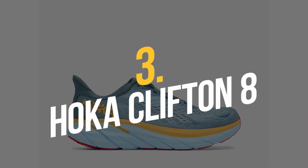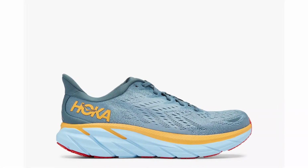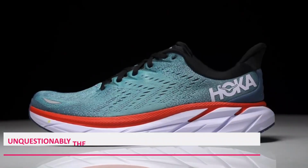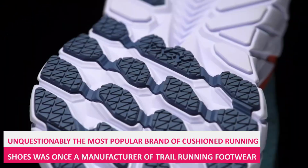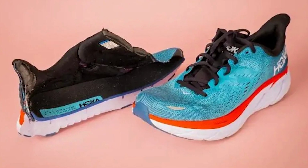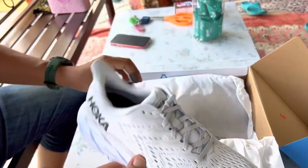3. Hoka Clifton 8. Hoka's debut in India may have been quiet. The debut lacked the excitement that the brand would have normally deserved given how quickly it became successful everywhere in the world. Unquestionably, the most popular brand of cushioned running shoes was once a manufacturer of trail running footwear. Hoka's motto has been bulky yet lighter since its inception, and the Hoka Clifton 8 Daily Trainer is no exception. Why alter what's working well, right?